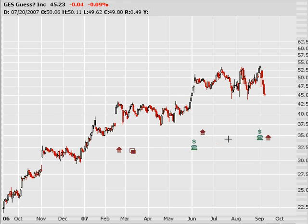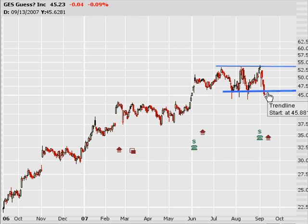And speaking of a big-time giveaway of support, Guess Jeans, the stock I was watching that was trading near its highs a little while ago, is now making some lows and has broken and confirmed a nice little triple top.